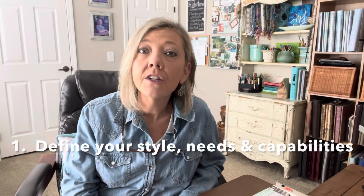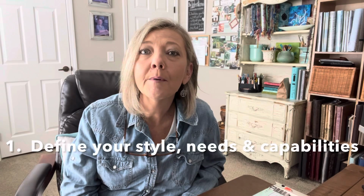Welcome back to part 3 of our series on how to design and create your own potager garden. Today I'm going to be sharing with you the steps that I take whenever I design a new garden space. Number 1, you need to define your style, your needs, and your capabilities.